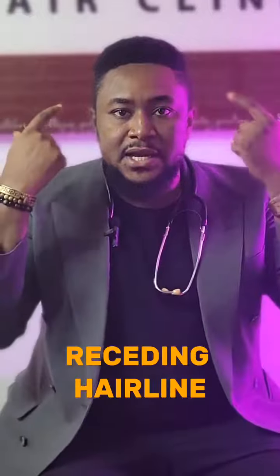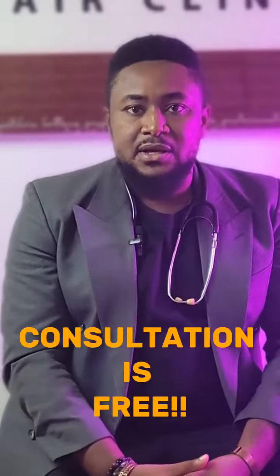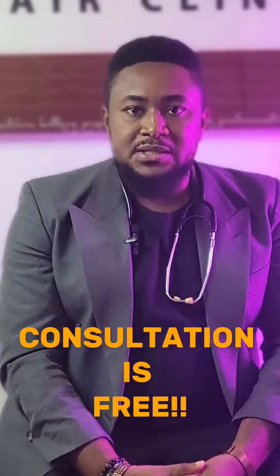So men, you don't have to let your hair get so bad before you come looking for solutions to your hair loss. Once you begin to see the signs, receding hairline, thinning, the hair begins to change in texture, feels like baby hair, and then you can see your scalp from the top of your head. Once you see these signs, it's time to come get a consultation. It's free. I mean, you don't have to wait till you've lost all your hair before you do something about your hair loss.